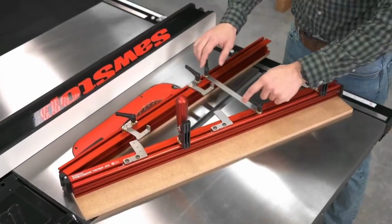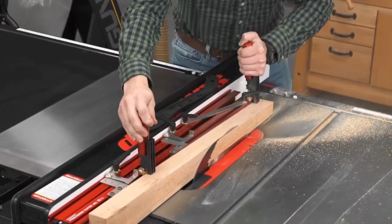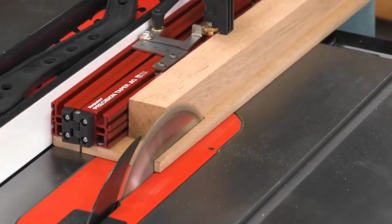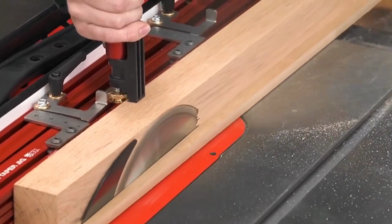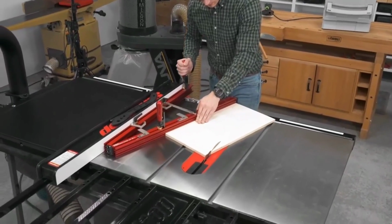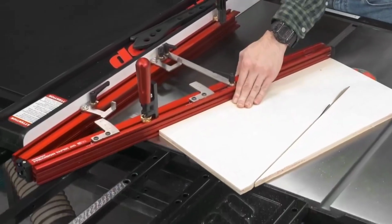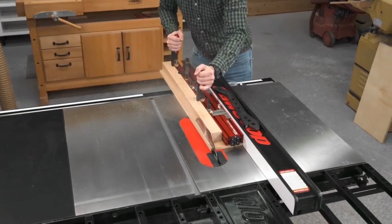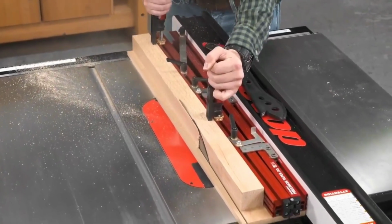Number 4, Woodpeckers Precision Taper Jig 32-inch. Want flawless angle cuts? This taper jig gives you up to 15 degrees precision adjustments. It's perfect for table legs, trims, or custom woodworking projects. The non-slip base ensures smooth movement and zero errors. Made in the USA, this tool is all about quality and precision. It makes your table saw feel 10 times smarter and safer. This is a must-have if you're chasing next-level craftsmanship.